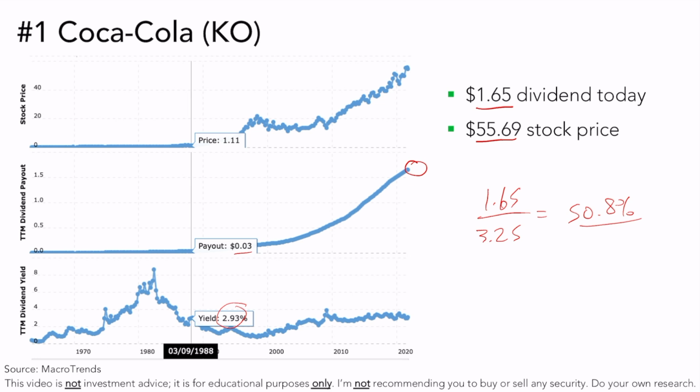And that dividend income continues to grow over time. So 50 years from now, who knows what this dividend per share will be, but we can know pretty confidently that Buffett will still be holding on to his shares.